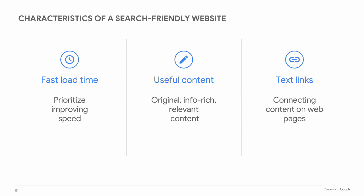So the process of helping a website increase its visibility on search engines is called search engine optimization, or SEO for short. You can hire a company or consultant to improve your website's SEO, but there's plenty of things you might be able to do yourself to improve your site's visibility in the search results.